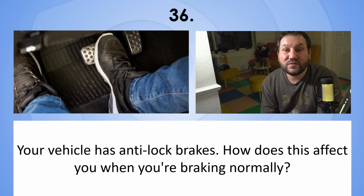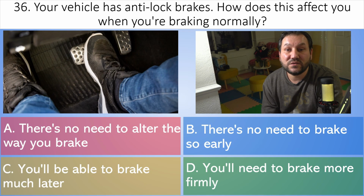36. Your vehicle has anti-lock brakes. How does this affect you when you are braking normally? A. There is no need to alter the way you brake. B. There is no need to brake so early. C. You'll be able to brake much later. Or D. You'll need to brake more firmly.